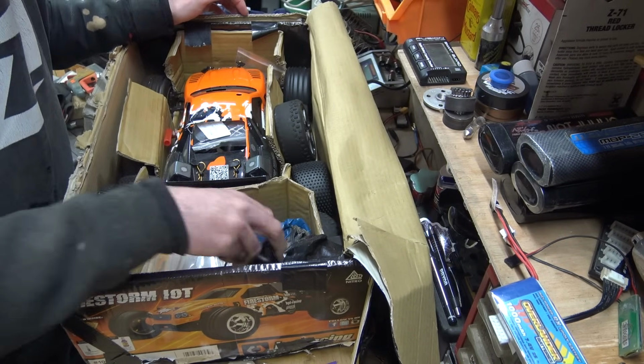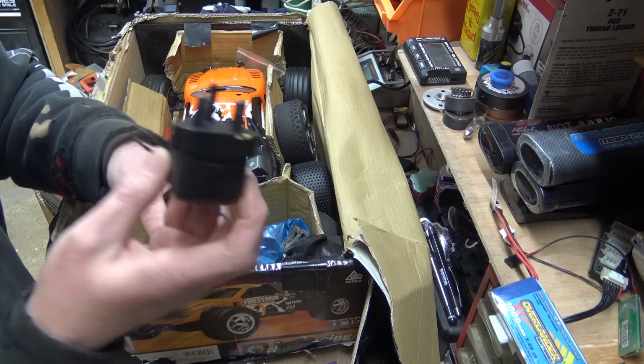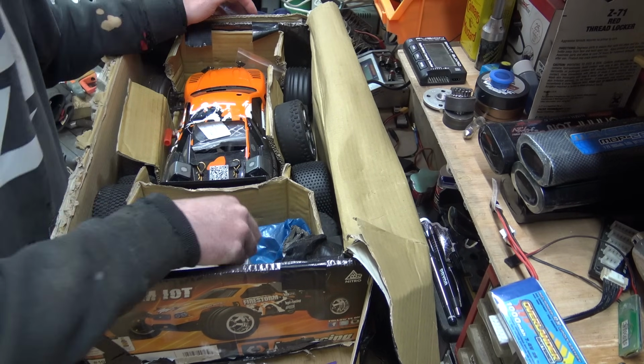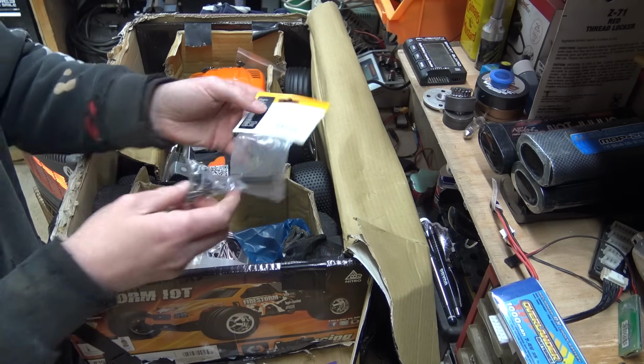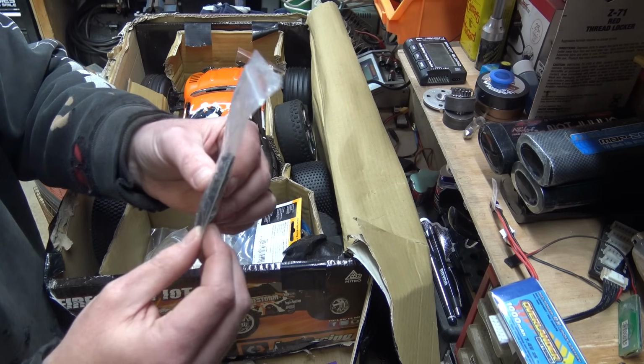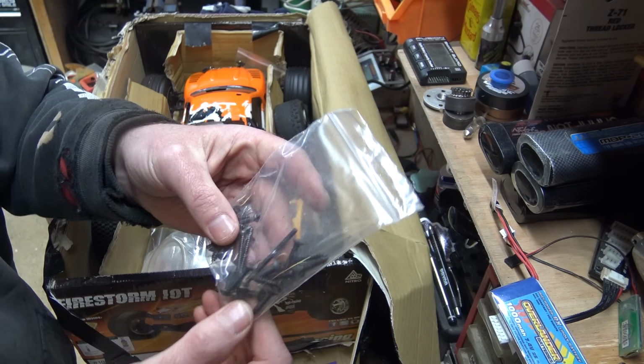What else have we got here? Another charger for a glow starter. Bloody hell, there's a lot of chargers for glow starters, isn't there? Tell you what, there's a lot of stuff in this box. What else we got? Oh, we've got a packet of screws. A packet of bolts. Some are bolts, some are screws. Got a packet of... They'll definitely come in handy, they will.